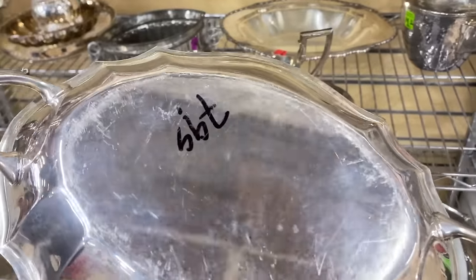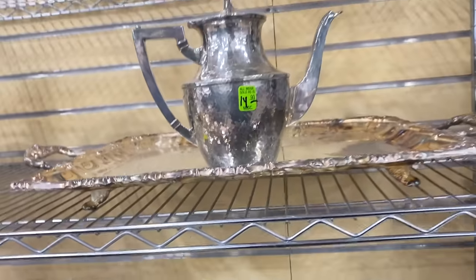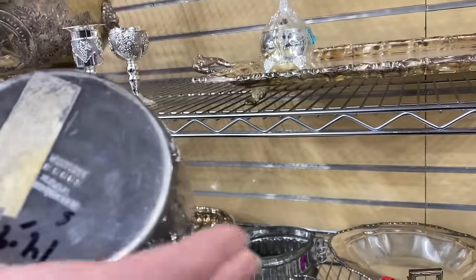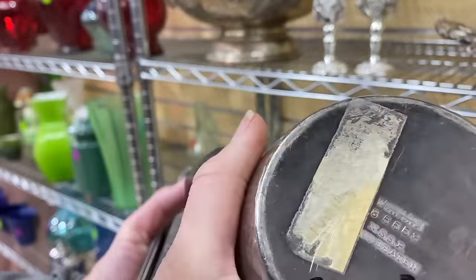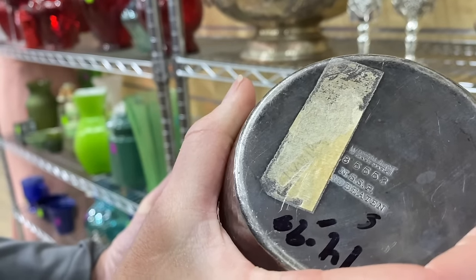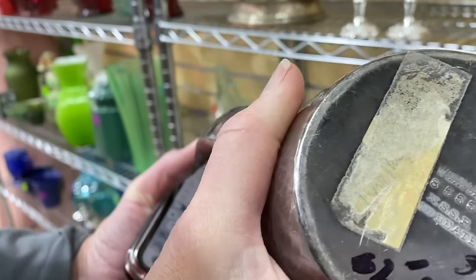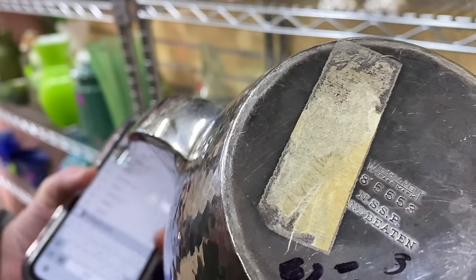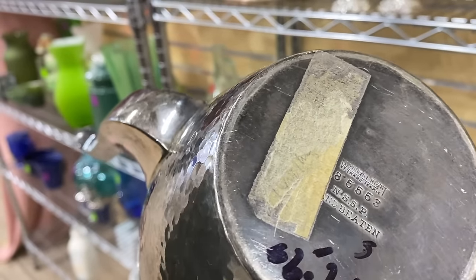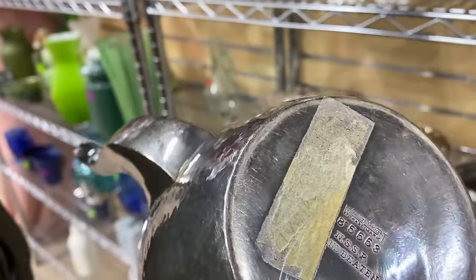This is also pretty. Oh, look at this one. Look at the shape on that handle. And the hammer. That looks so art deco. It does look art deco. Don't even tell me. What is it? Does that say USSR? Trademark. Does that say USSR? No, NSSP. No. Oh, for silver plate. Wow.